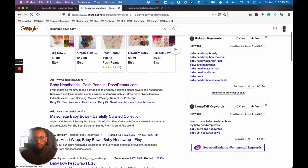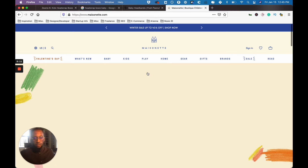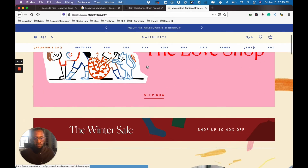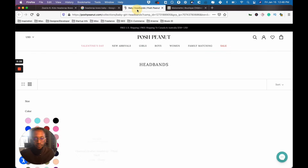Let's look at Posh Peanut and let's look at Masonette. We know that these are going to be some decent websites because they're paying for ads. And Masonette is nice. Before I even get to their bowls, I just want to look at their website. What do they have as their value prop? So their value prop is the Love Shop, Shop Now. They are giving you a call to action. They are giving you a headline, but no, it's not. This isn't what I would really call a value prop. It's not really explaining to me the value of Masonette.